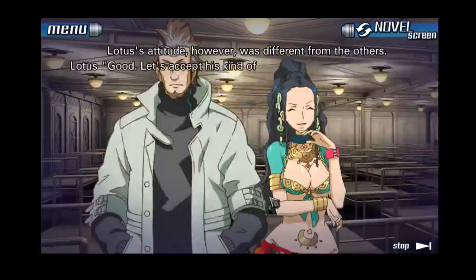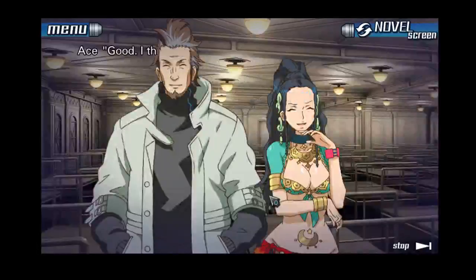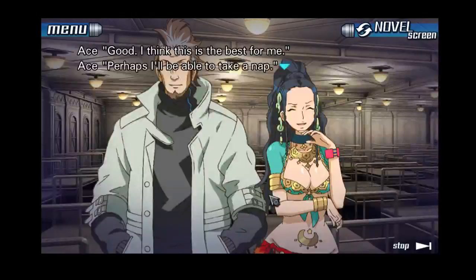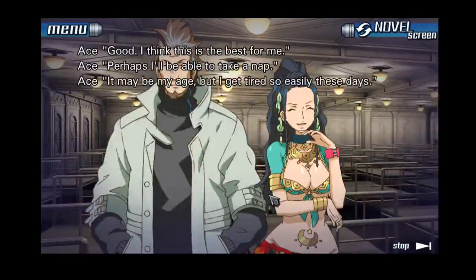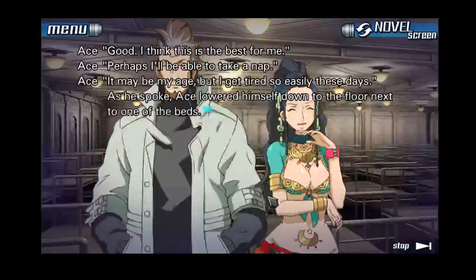"Good. Let's accept his kind offer then." She smiled, her eyes bright. Ace answered with a smile of his own. "I think this is the best for me. Perhaps I'll be able to take a nap. It may be my age, but I get tired so easily these days." As he spoke, Ace lowered himself down to the floor next to one of the beds.